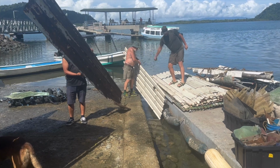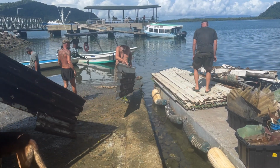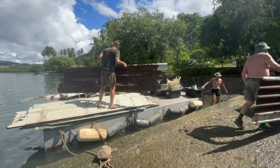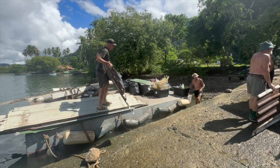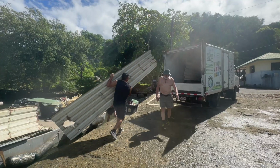So this here is like the final chapter of the removal of the park ranger station on Cocos Island, getting rid of all the metal, the plastic, the wire, all of the stuff. Happy to be done with all this rubbish. My flight deck is now clear. Just got to get it all loaded in this truck here and we're good to go.